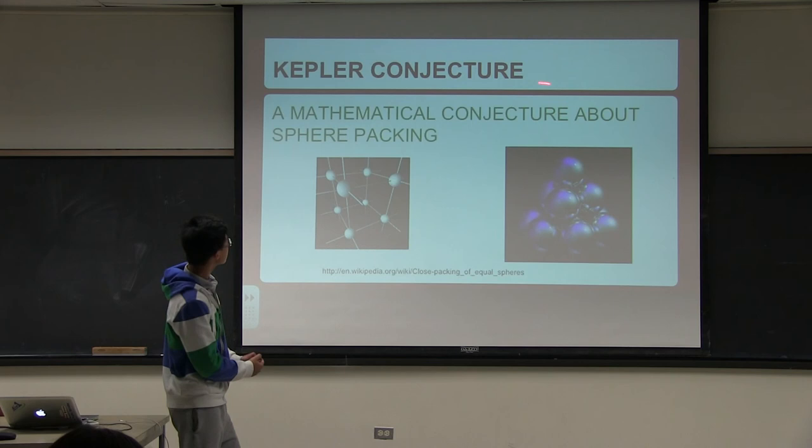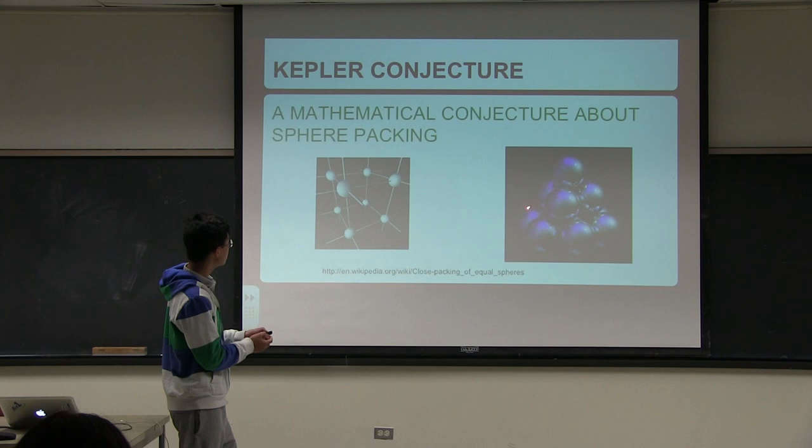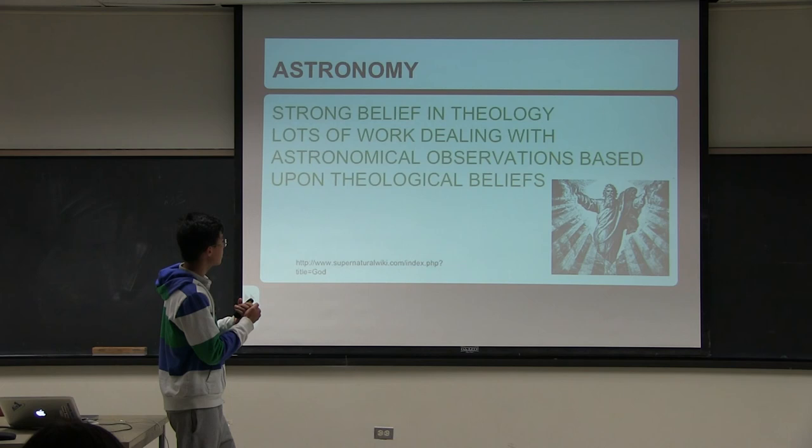This is a mathematical conjecture about sphere packing, the most dense way to pack things, spheres specifically, and these are the two ways, like closed. Astronomy. He strongly believed in, he was really strong in theology. Everything he did went back to God, traced back to God when dealing with astronomy and stuff like that.